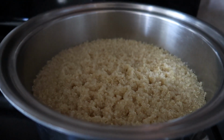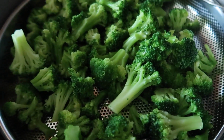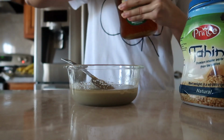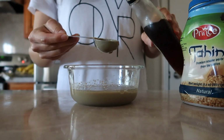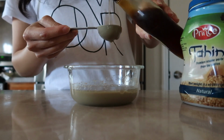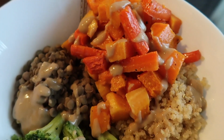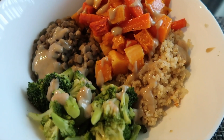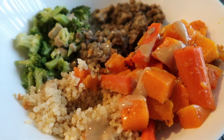So while that's roasting, I cook some quinoa, lentils, and steam some broccoli. This recipe also includes a lemon tahini sauce, but I find that it's a little bit too sour for me, so I like to add some pure maple syrup to it, and it's perfect. The sauce ties all of these ingredients together, and this bowl is super filling and very nutritious, so I definitely recommend giving it a try.